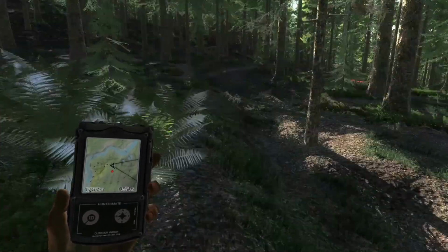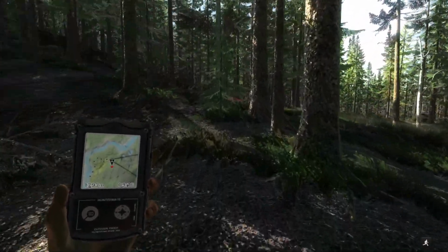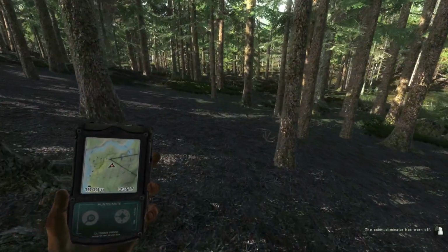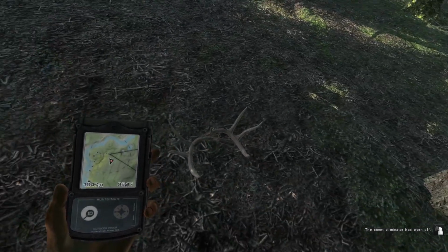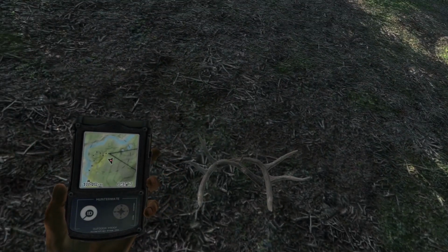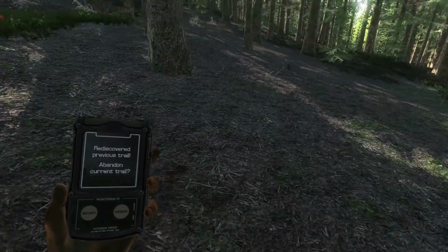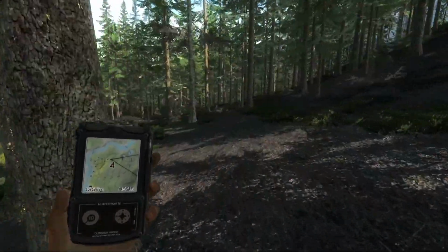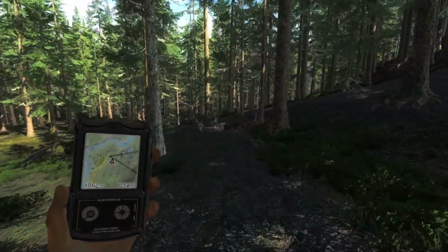All right, let me go over here and get this shed real quick. There it is, right there. There's the shed. Looks like another matching set again. Whitetail, 113. Nice. All right, and then I don't want to call her, but let's get back to the one I just shot.